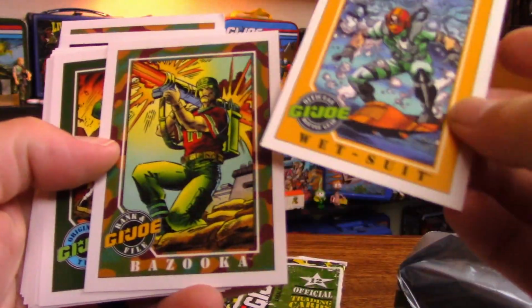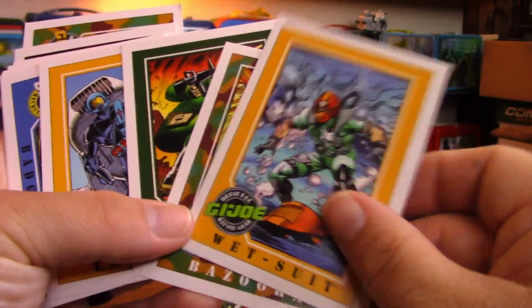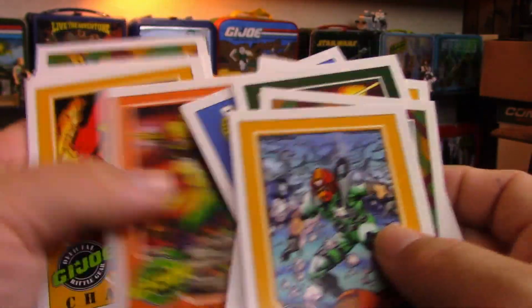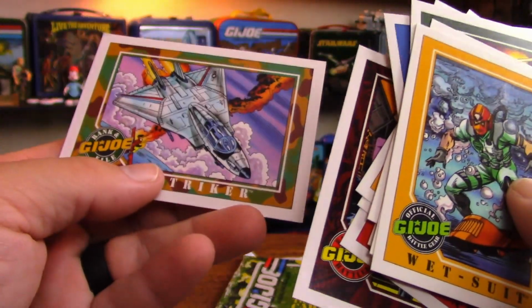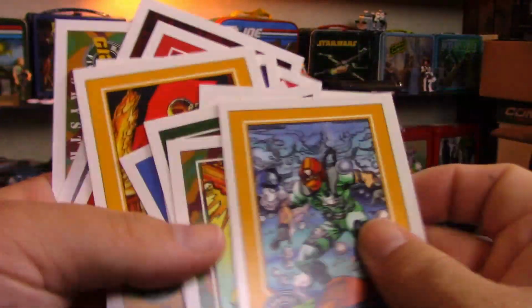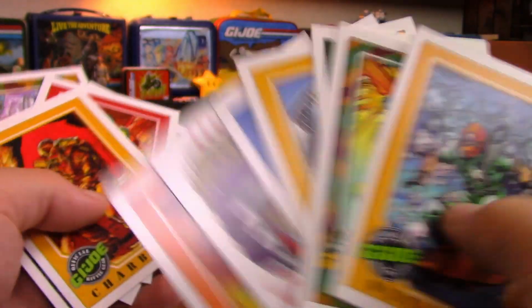Wetsuit, one of the first ones I ever got. Bazooka, Zap. Wow, it's like these packs repeat. I've had this pack before. Like, this is a pack I got as a kid one time. Wetsuit, Bazooka, Zap, Target, the Badger, Serpentor, Cesspool, Charboil, Special Mission 1, Incinerator, another comic one, and the Skystriker. Well, maybe not the whole pack. Some of these cards towards the back aren't as familiar, but man, these first couple, I had all of these as a kid, and I'm pretty sure they came out of the same pack.